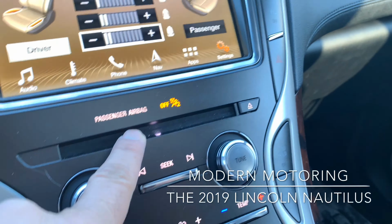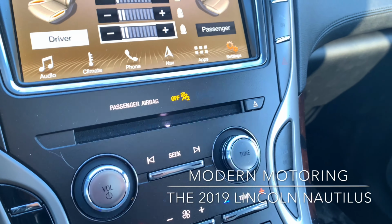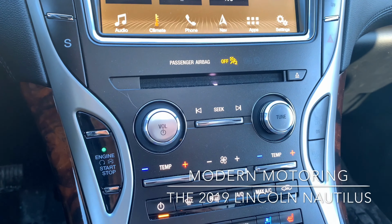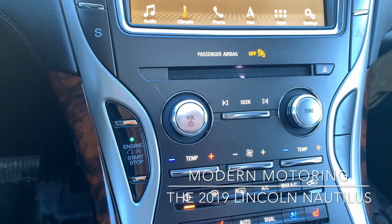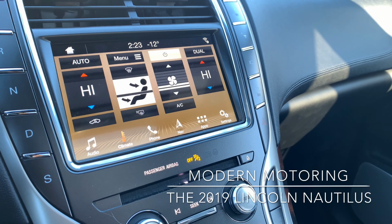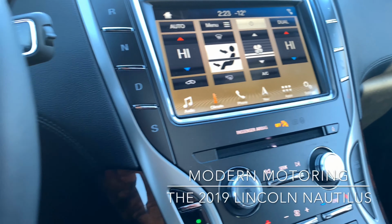Very nice. There's a CD player. What's up with that? 2019, and I don't think these CD players are made for many more years in modern cars. Anyways, that's going to wrap this up. It's taken longer than I thought.